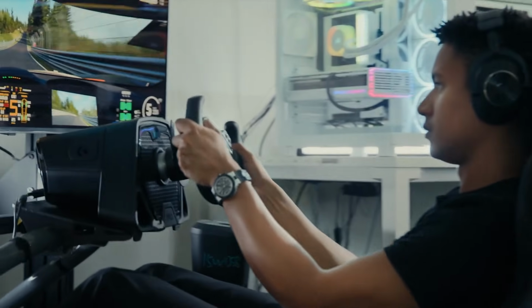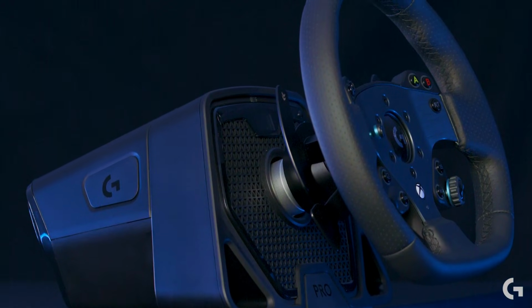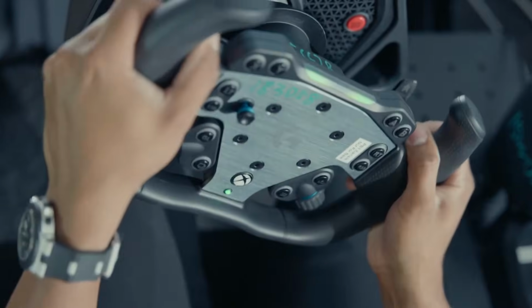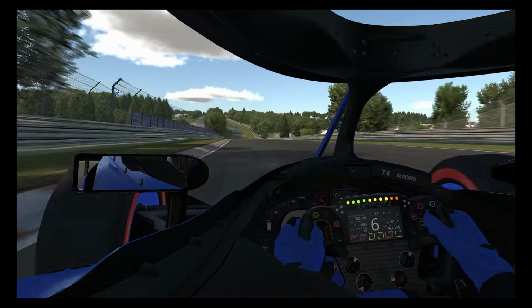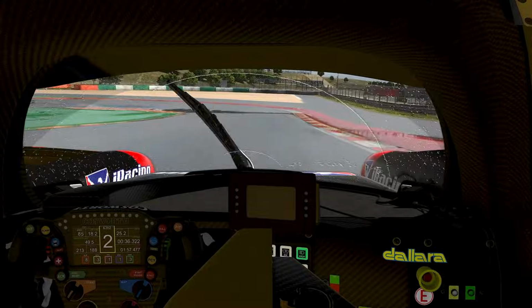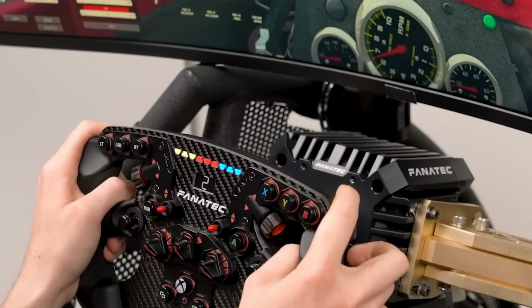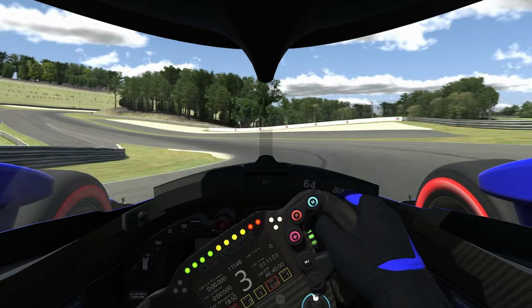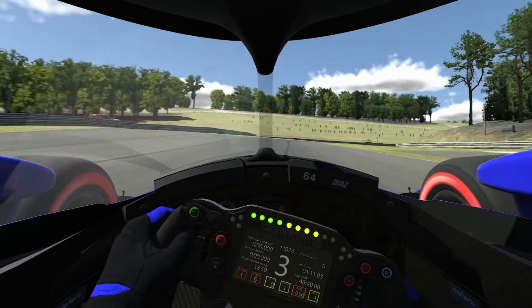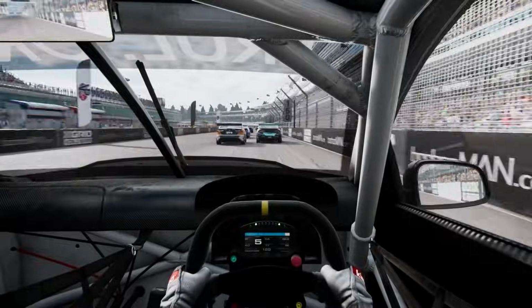But 11 Newton meters gives you headroom. It means the Logitech has more room to deliver spikes without crushing the signal into clipping, so the big moments stay cleaner. Heavy compressions, big curb hits, even crashes. But the quality of that force is where these two diverge. Fanatec's feedback is clinical. It is precise. It's the kind of signal that prioritizes what the front tires are doing over extra drama. It's a tool for lap times.